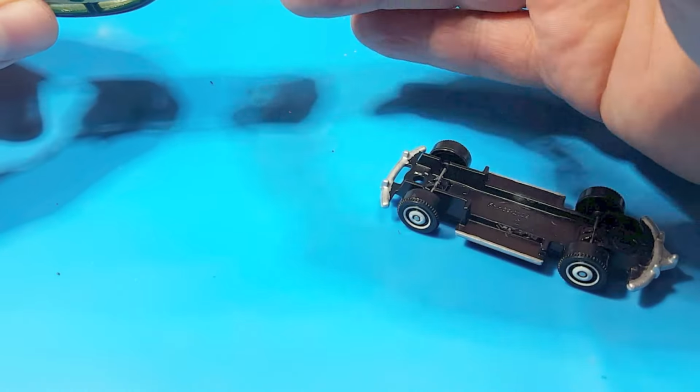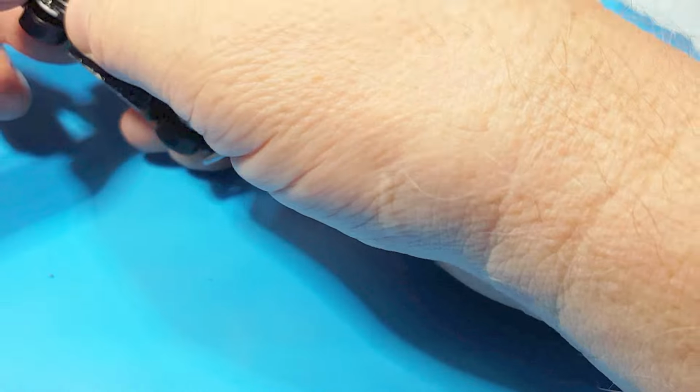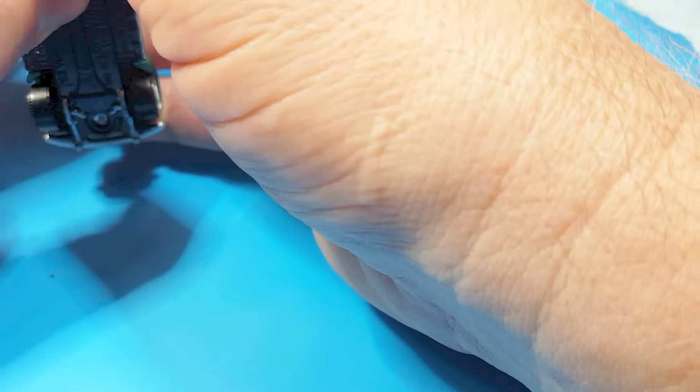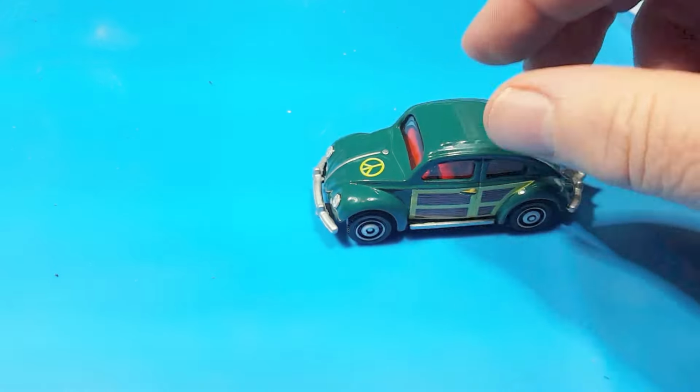You can't really see it unless you look really, really closely. So this is the reason why you should look at the screen while you're doing the assembly of a model. Basically, you put the windshield in, you put the seats in, and the base on, and then snap those rivets through the holes. So there it is. It's a nice roller.